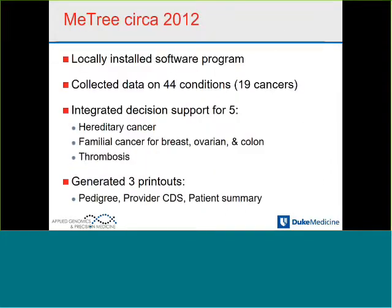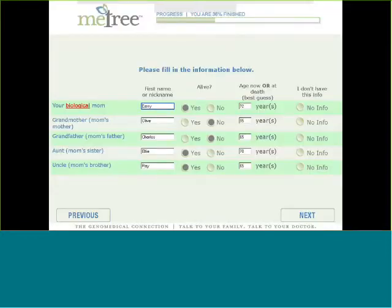When I went back and pulled out these pictures, I thought, oh my God, we really have come a long way. It's nice little radio buttons, you know, it took 25 minutes to put 5 relatives in here. This was not state of the art.